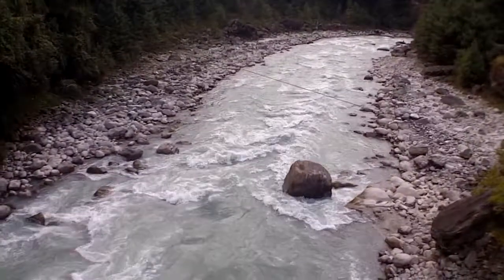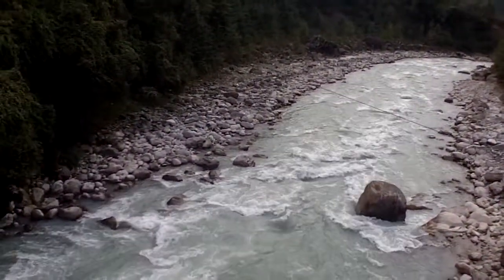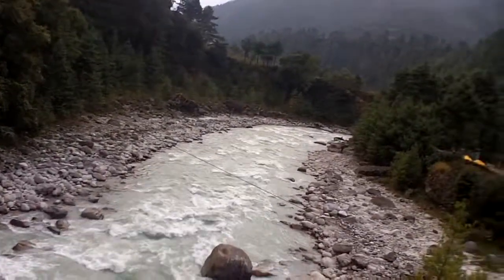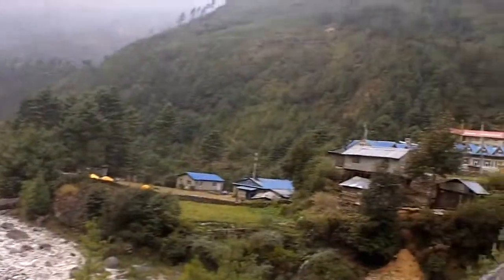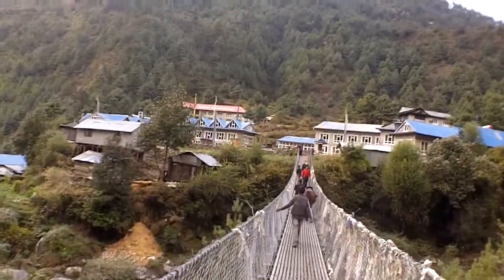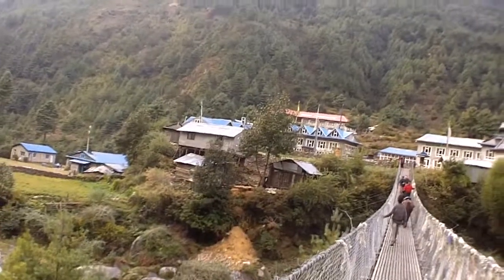Just down there, might be a little bit too bright. The size of that boulder, huge. And what I want to do here is just pan around and see where we are staying. That's where we're staying for tonight. Absolutely awesome.